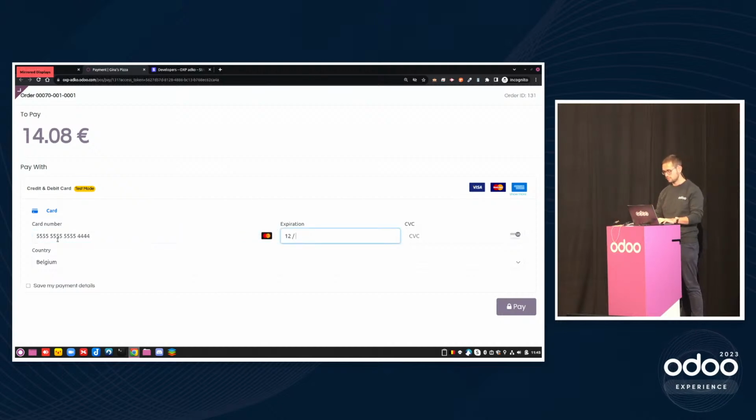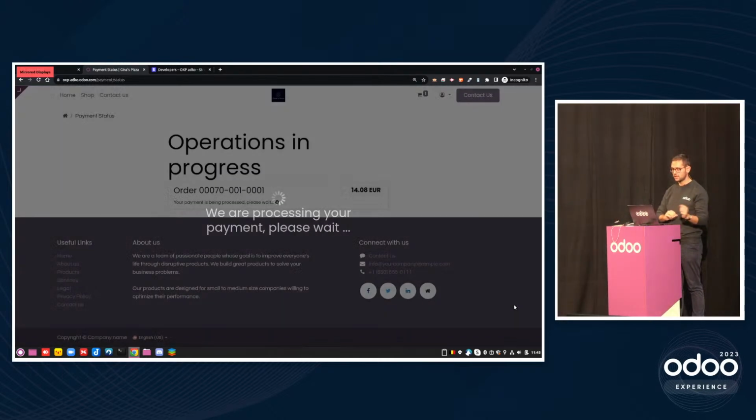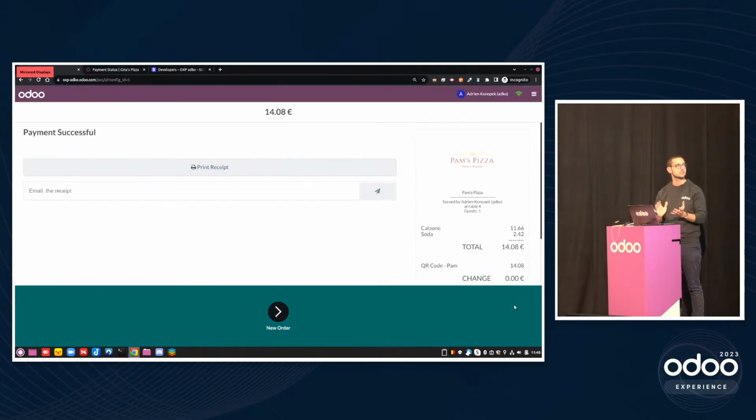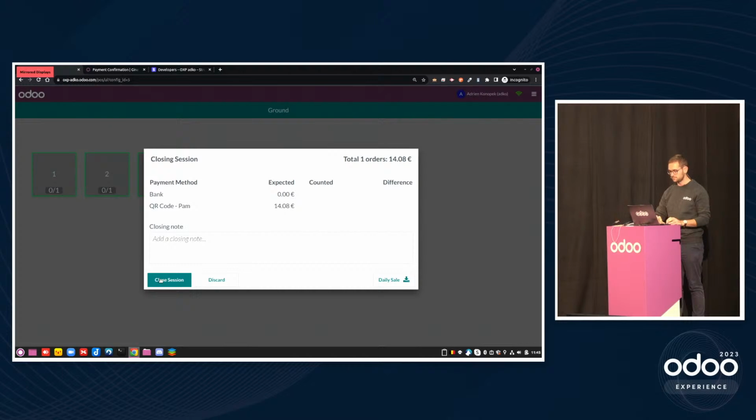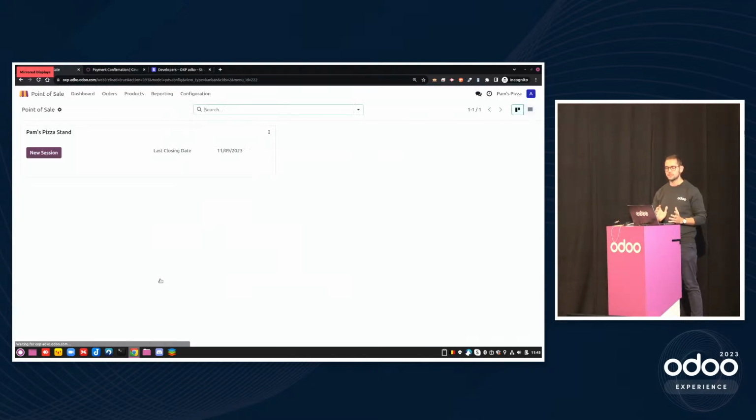It's okay. All right, let's proceed to payment, and once the payment is done, again on the point of sales, you see how fast it goes. The order is settled and the customer is good to go. I think this is really a family thing because both pizzas are just great. Okay, let's close the session and see how fast it was and how easy it is to set that up.